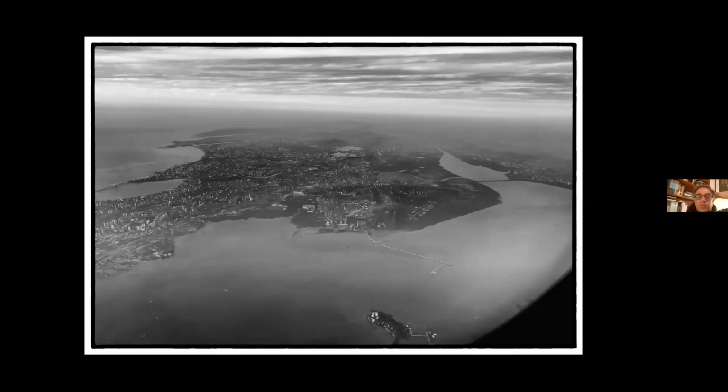This is an image I took from a commercial flight some time back. And all of you should take pictures from your plane windows. Even though it looks terribly gray and murky through the window, if you clean it up by putting it in black and white, you actually get quite nice pictures.